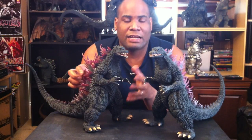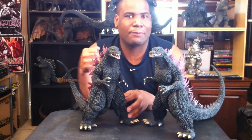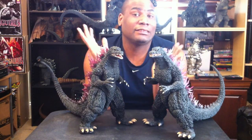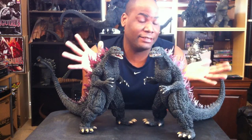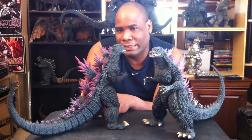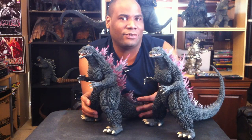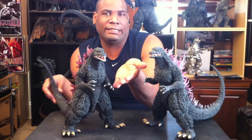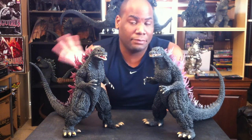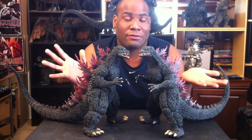When this figure came out, it had one really small problem. A lot of our figures had the eye kind of closed a little bit, like somebody punched him in the eye. Some figures had that, some figures didn't. Mine has that just a little bit, but if you put them right here, you can't really tell unless you have both eyes present in front of you. But other than that, it's still an awesome figure. I highly recommend it if you are able to find one.